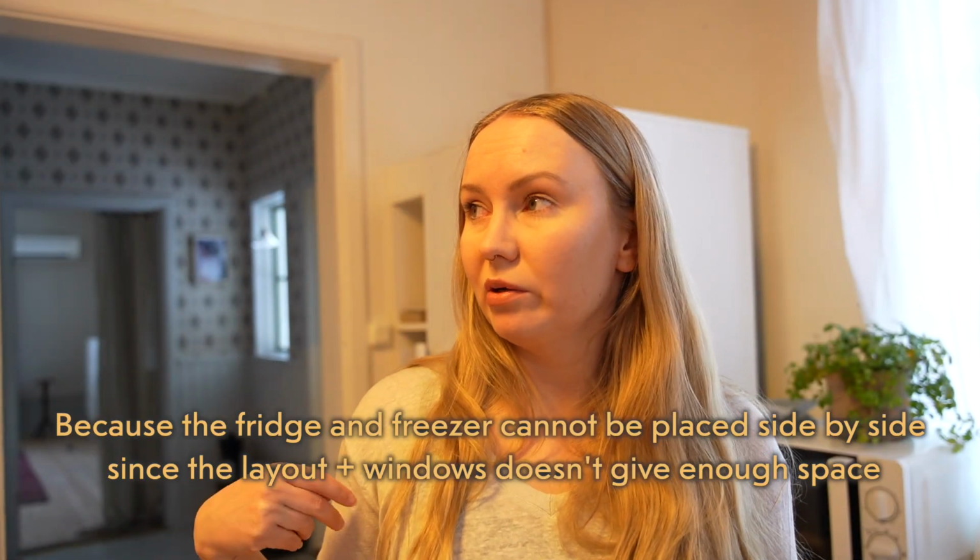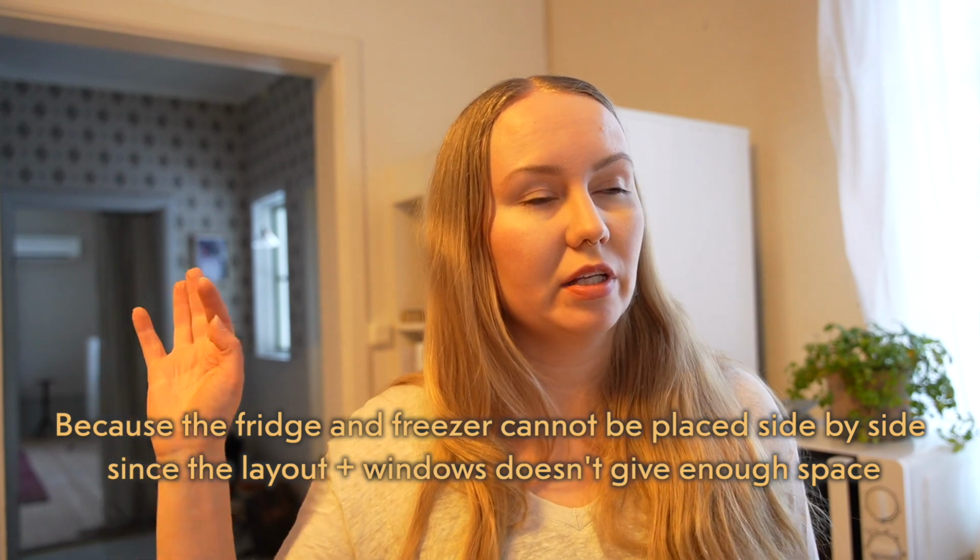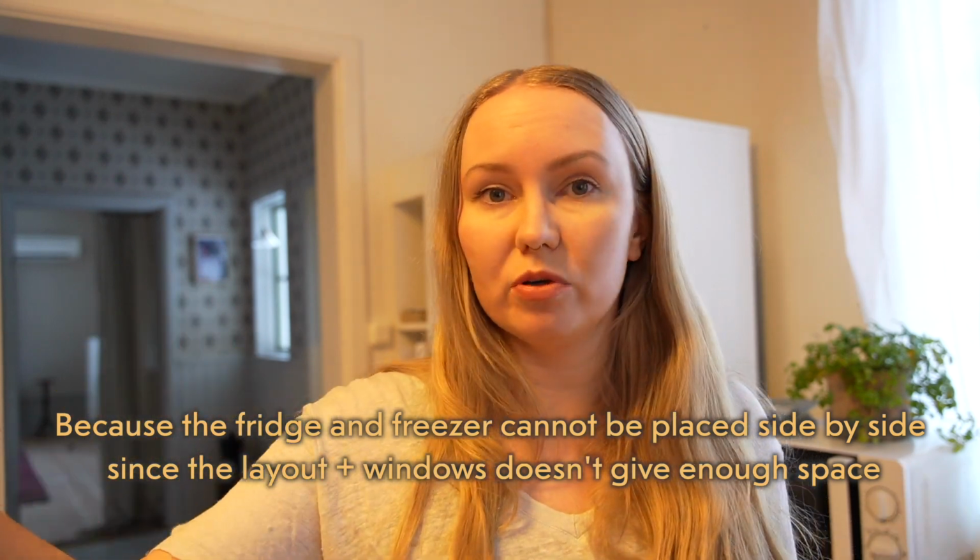Let's continue. We have a fridge here, but no freezer. The freezer is in the room that I'm gonna show you last. That causes us some issues when we want to renovate the kitchen slash that room over there that I'm getting to later. I have not planned this house tour at all. I'm pretty much just winging this. Hopefully this turns out well.